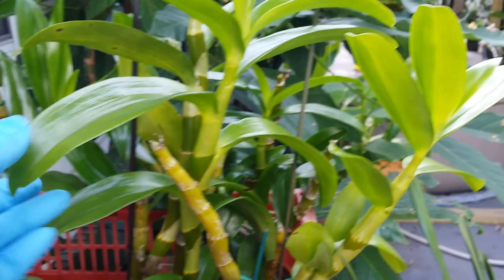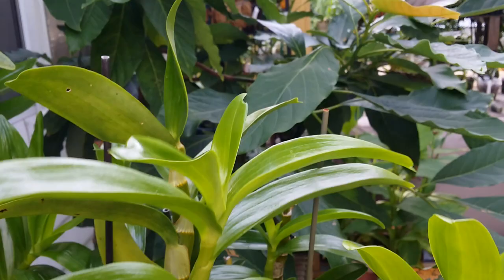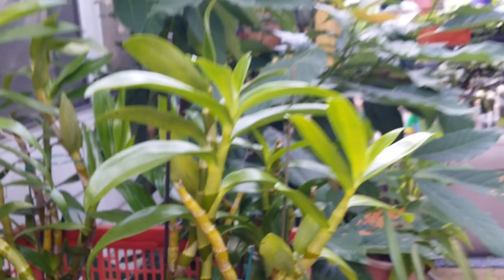Look, I love this brand new growth. The leaves are so fresh, and I always keep an eye on the center, because they are still tender, and always watch for mealybugs in there. Yeah, these are new shiny ones. That avocado, I'm just gonna leave that alone. I'm not gonna bring that inside anymore.